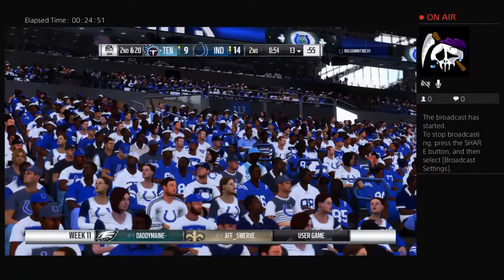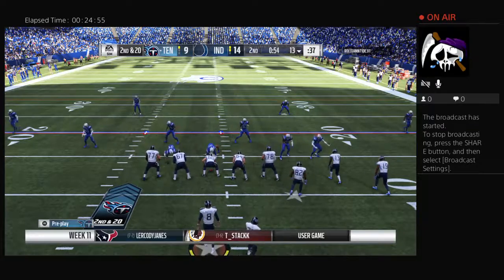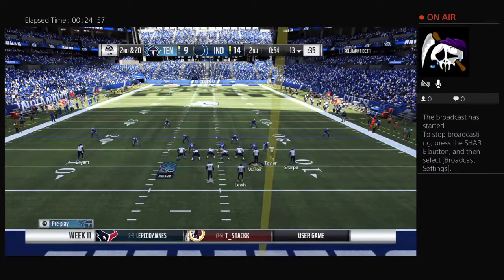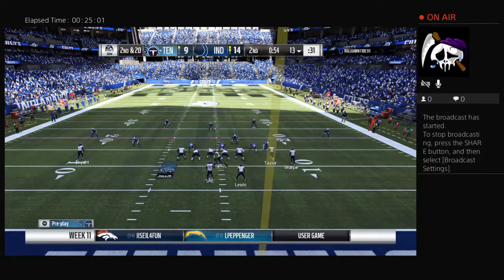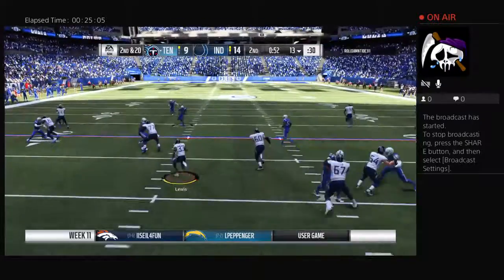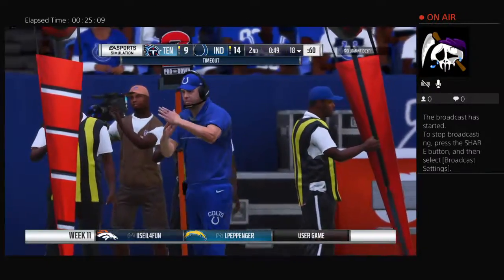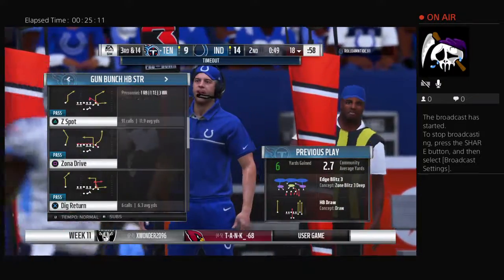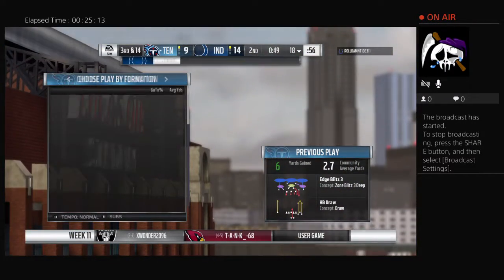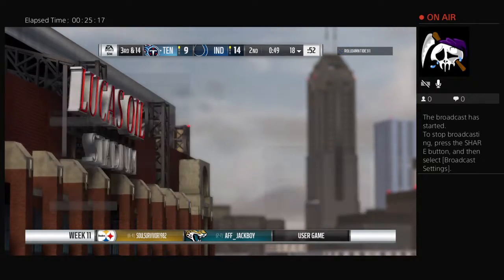As they get the stoppage with a little over 50 seconds to go in the first half. So now 20 yards to go on second down after the sack. Work to be done. They'll run it now out of the gun. And he'll be taken down at the 18. And another timeout taken by the Colts, as they get the stoppage with just under 50 seconds remaining in half number one.